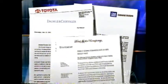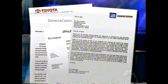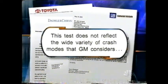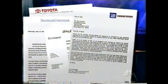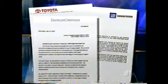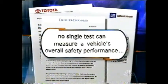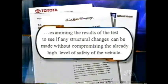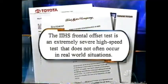GM, the manufacturer of the Chevrolet Silverado, which got a marginal rating, points out it conducts a battery of tests and that this test does not reflect the wide variety of crash modes GM considers in its safety tests. Chrysler, maker of the poor-performing Dodge Ram, says no single test can measure a vehicle's overall safety performance in real-world accidents. Ford, whose F-150 got a poor, tells Dateline it's examining the results of the test to see if any structural changes can be made without compromising the already high level of safety of the vehicle. Ford criticizes the Insurance Institute for Highway Safety frontal offset test as an extremely severe high-speed test that does not often occur in real-world situations.